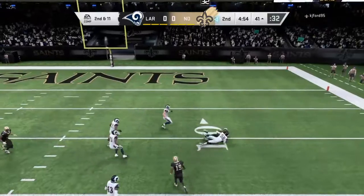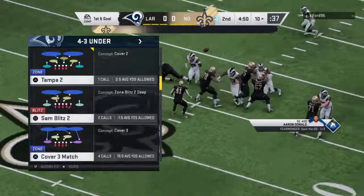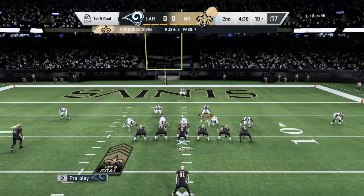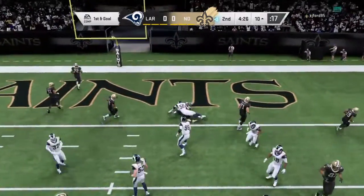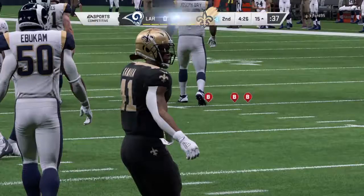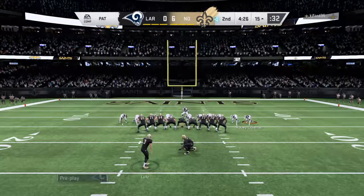And now here's a deep shot that's complete. And he's taken down, but not before reaching the 10-yard line. It'll go as an impressive 31-yard gain. Now a handoff. Here's Kamara, and he'll take it into the end zone for the Saints touchdown. It's a 10-yard touchdown run. And the Saints are able to cash in for 6.